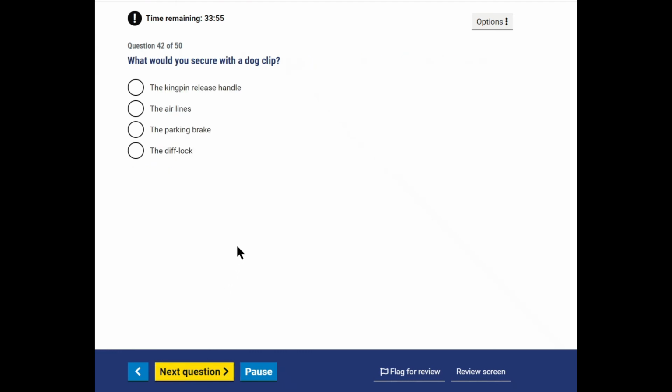What would you secure with a dog clip? And dog is not an answer. Okay. The kingpin release handle, that's, I think, the lever that has to be pulled when you want to uncouple the tractor from the trailer. The airlines, when I've watched lorry drivers connecting the airlines, they kind of push fit and then sort of push flat towards the body of the cab. So I don't think it's that. I don't think there's a specific clip. The parking brake, no, I don't think so. The differential lock, don't think so. I think the diff lock is something to do with if the lorry breaks down and it has to be towed. I think the diff lock is uncoupled or something like that. I think the sensible answer there is the kingpin release handle, just a kind of second safety device to make sure that the tractor and the trailer remain connected.